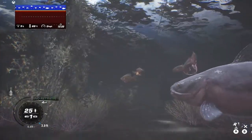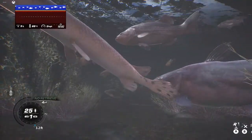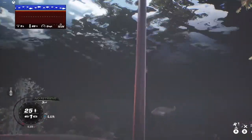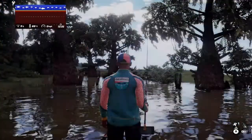Okay, that's how you're gonna play. Look at that, I mean, come on, right in front of your mouth and you don't wanna bite it, you're not hungry. Okay, so I'm definitely right on top of these fish.